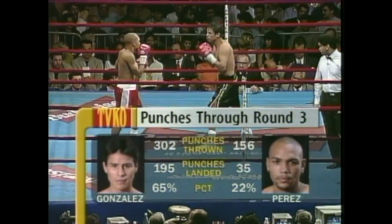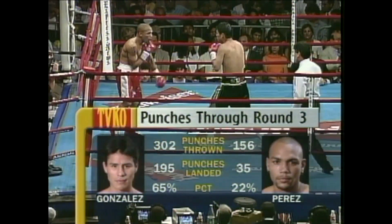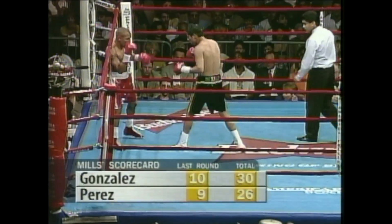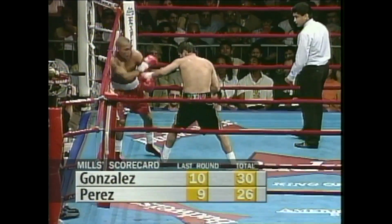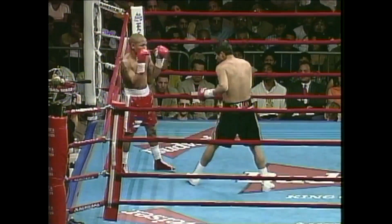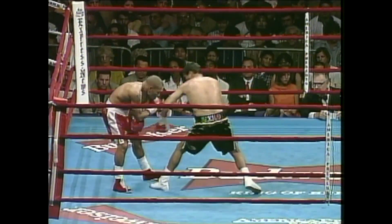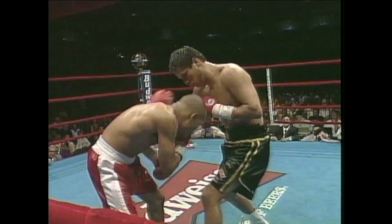Here are the numbers, and again, very lopsided as you might expect in this fight. But again, I think those numbers are a little bit misleading for Perez because he's battled it. I scored that 10-9. You can make a case for a 10-8, but the 10-9, the kid's hanging in there, but he's getting the shellacking.